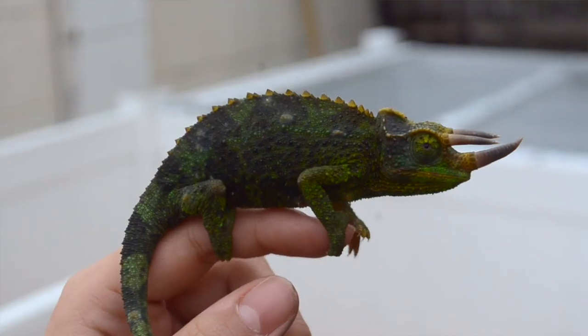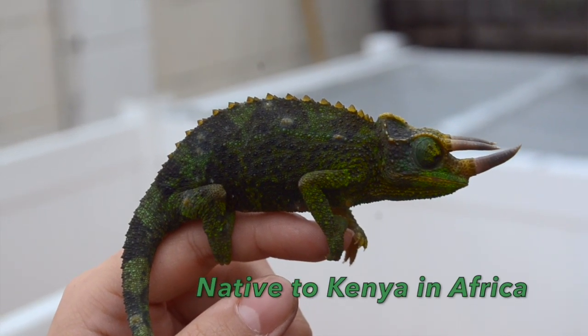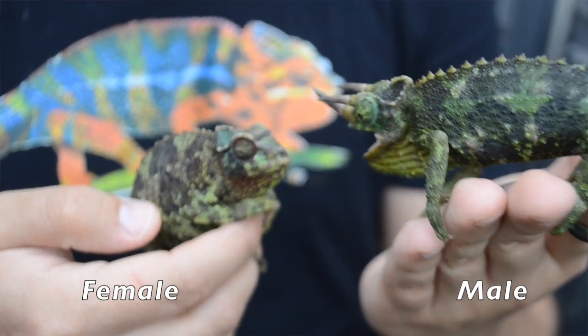What's up, everybody? This little thing is called a Jackson's chameleon, and it's one of the most interesting chameleons out there. These little triceratops come from the low-lying mountains of Kenya, eating all kinds of tiny bugs and flying bugs like moths and bees. This guy here has three horns that protrude out of his head. Sometimes they use them to fight for females, but you see the females here, they don't get any horns, so they're very, very easy to sex. The males have horns, the females don't.